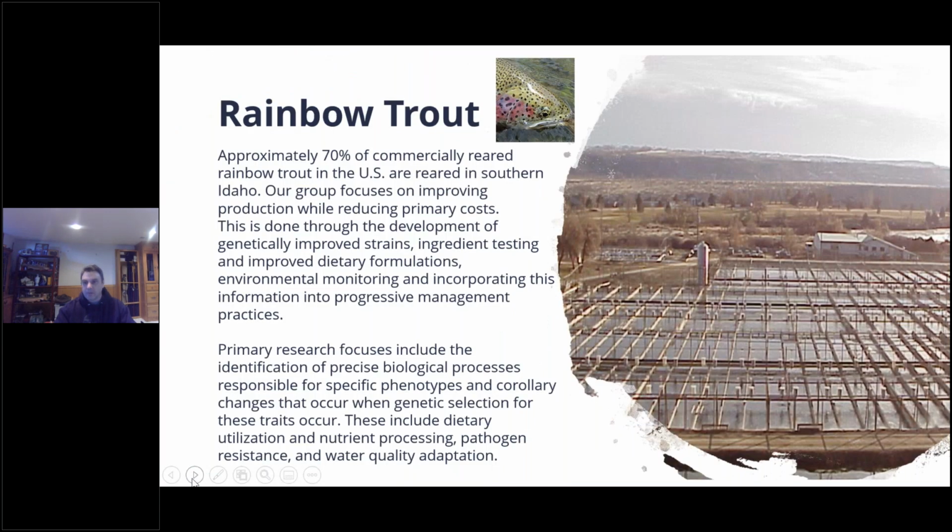Now, the reason we're stationed there in southern Idaho is that about 70% of the commercially reared rainbow trout in the U.S. is reared within 40 miles of our facility. So the main focus of our group, which contains several ARS scientists, is reducing primary costs and optimizing production.